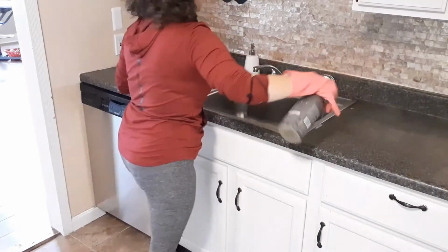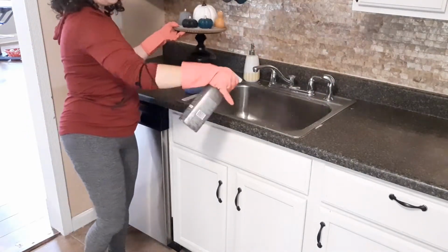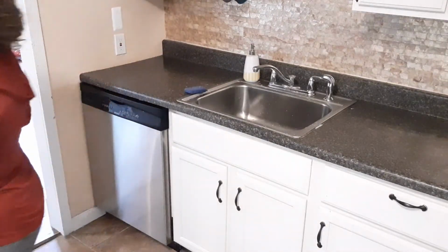This is Method, the heavy duty degreaser. I'm just spraying it on the cabinets and in the sink. I also want to be spraying this on the stove.